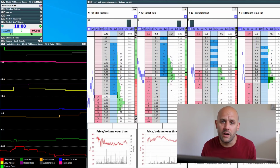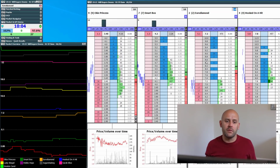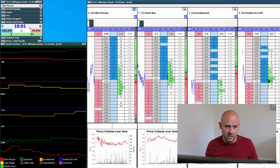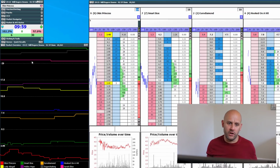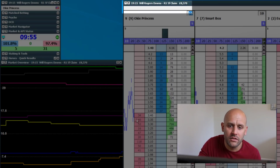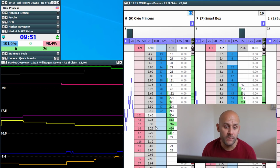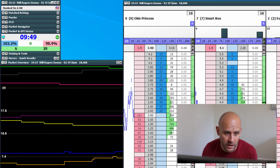The more the money's turned over, the more opportunity there is to make a profit. It's that simple. So this isn't going to be as profitable as you would see in a UK horse race, but right now that's all we've got. So I'm just highlighting race one, Will Rogers Downs. £8,000 has been matched on this market at this point in time, which is really not a lot. It's like trading a greyhound race in the UK.